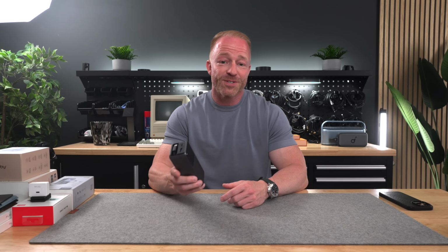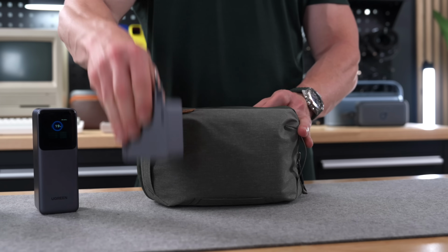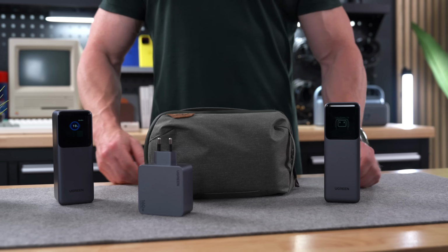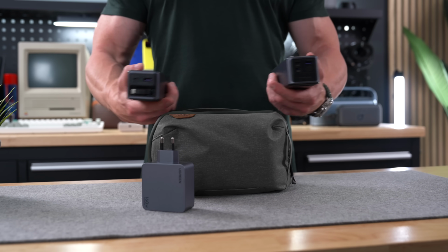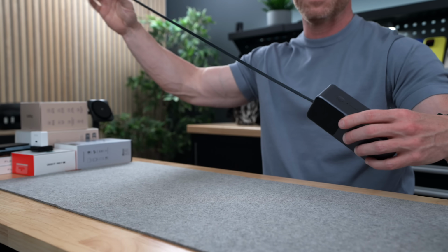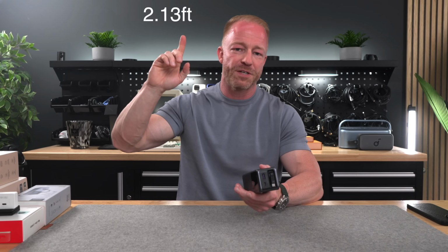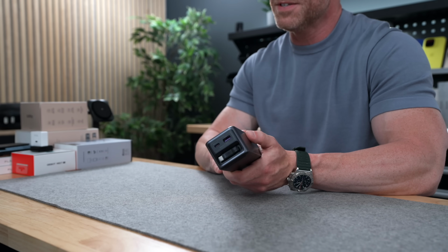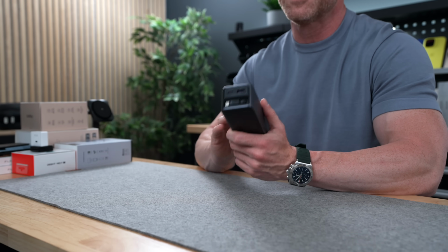These Nexode chargers are crazy powerful, and I've been keeping one in my travel kit for a long time now. Such a lifesaver. But this particular one here is definitely my new favorite because it comes with its own built-in retractable cable. It is 0.65 meters long. I'll put the equivalent in feet up on the screen somewhere, and it feels nice and durable too. I'm a total scatterbrain, so to have a cable actually built in is super useful for me.